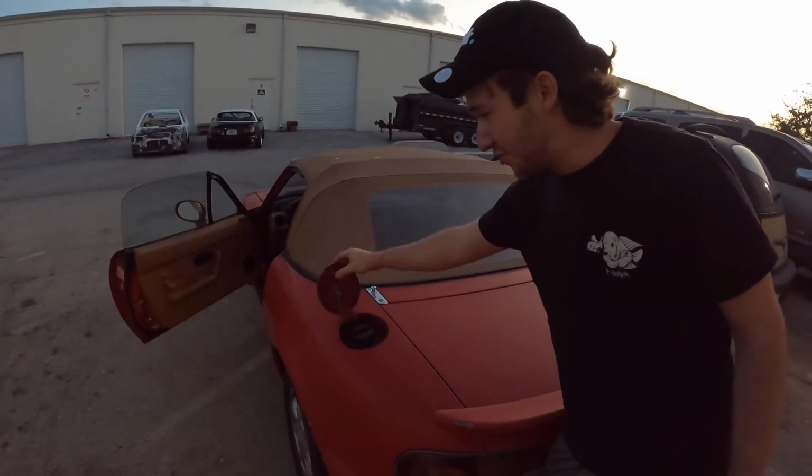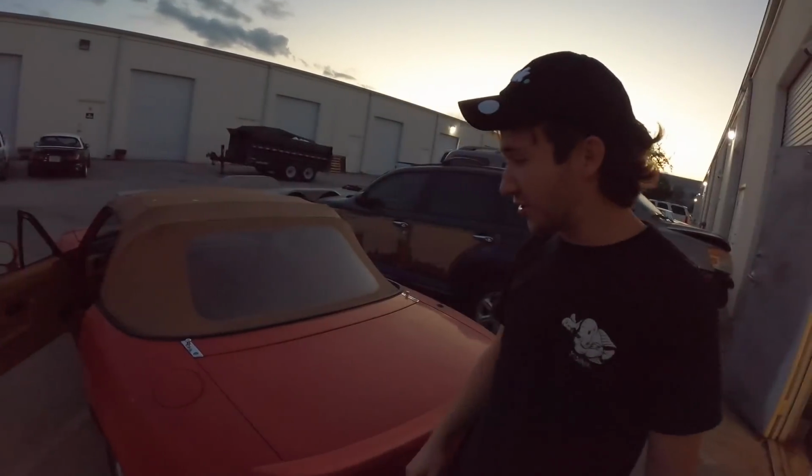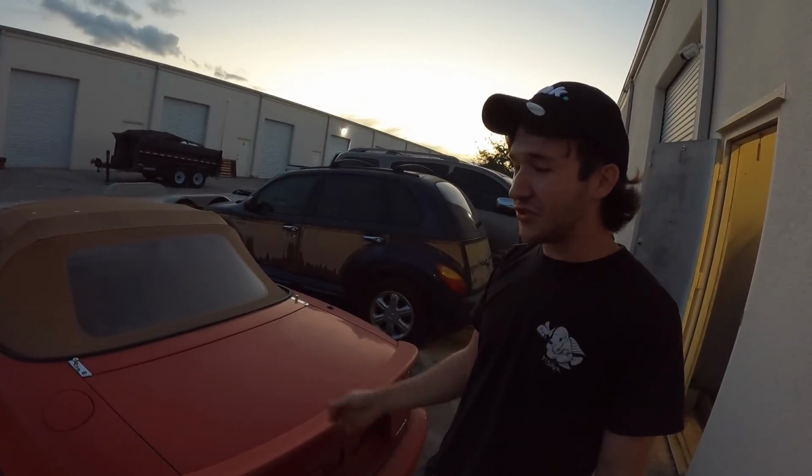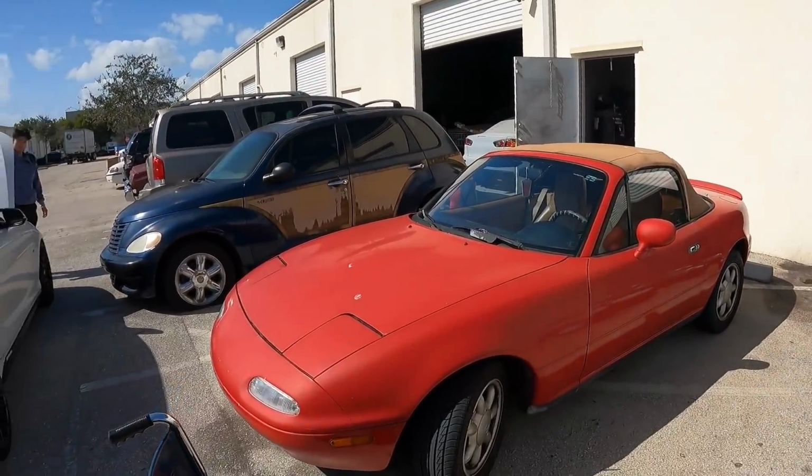And then re-bend this just right so that it wouldn't rattle when you closed it, and it would stay nice and stuck, but still pop when you pulled the lever. And now it works perfectly. And that right there is why we need Jordan, because I never in a million years would have done that.